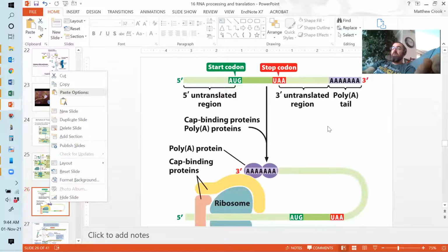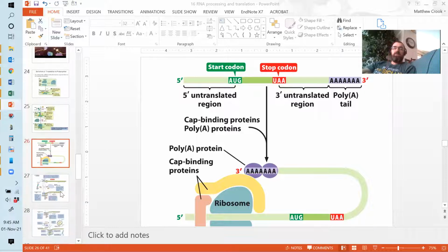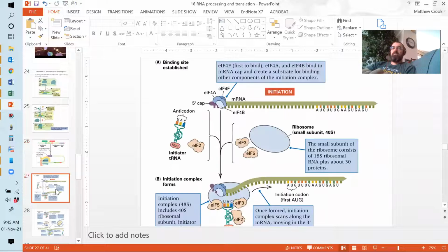Remember with eukaryotes, we have an untranslated region on either side of the open reading frame, or the codon sequence. And I've been hinting that these two regions are very important in translation, especially initiation of translation, because the cap is where the small subunit assembles. I'm going to show that in a little more detail over here.